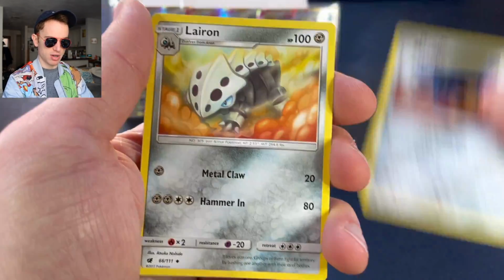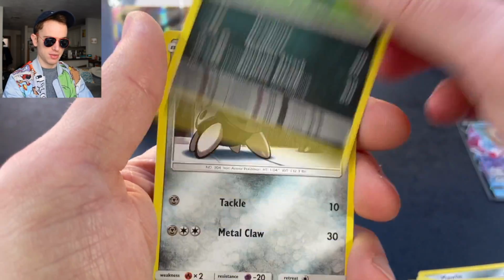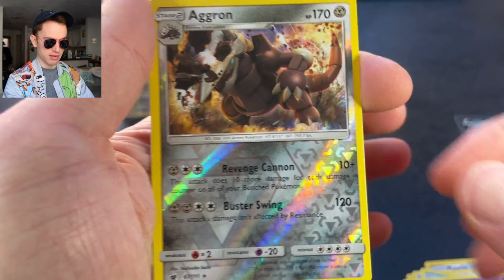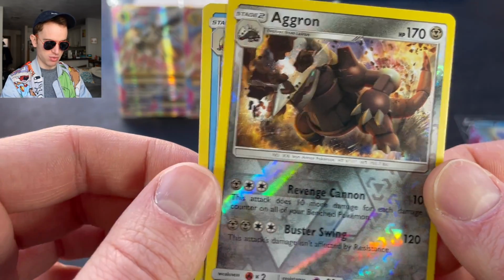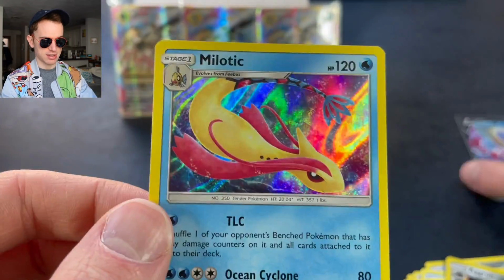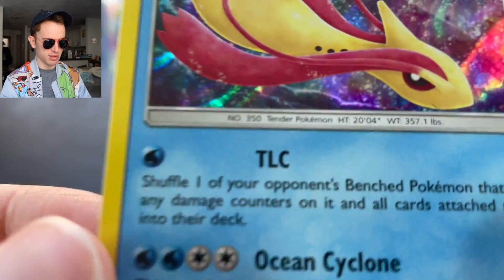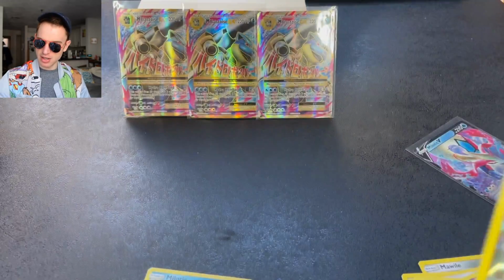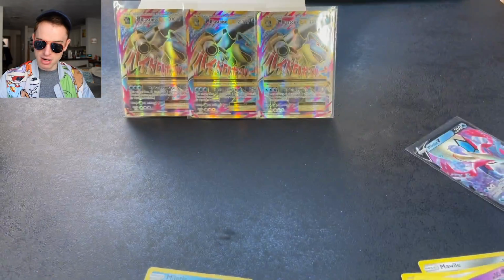Psychic Energy, Mawile, Lairon, Lusamine, Staryu, Dano, Aron, Ghastly, Corphish, Aggron, very cool. I had the holo of this, but it's cool to see this in the reverse holo. And, oof, not anything too crazy. Oh, Melodic, look at that. There you go. Twins. Very cool. TLC, I love that. Tender care. Nice. Cool. Well, that's a pretty good set of pulls from that pack. Nothing super crazy, but a reverse holo rare and then a holo right behind it is always nice.